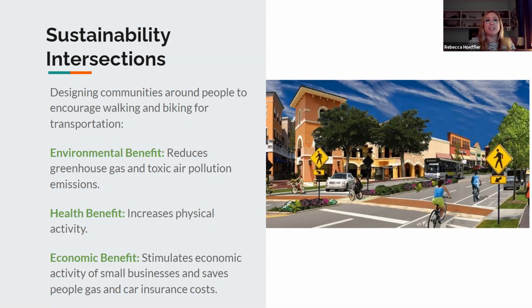When he said parking, he explained that people would much rather drive 5 to 10 minutes to Walmart or Target to get a free parking spot they know will be available for them, rather than shop in the downtown where they may have to drive around for a little while and pay for a parking space.